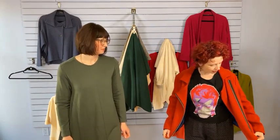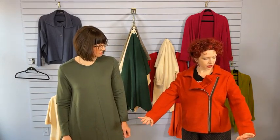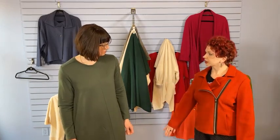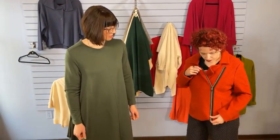Okay. So this is the extra small Brando, and I'm going to give it a zip. It's pretty good, actually. I like that on you. For some reason, I thought that it was too long in the arms, but I think this kind of works. I think it looks nice on you. Yeah. I love the Brando.